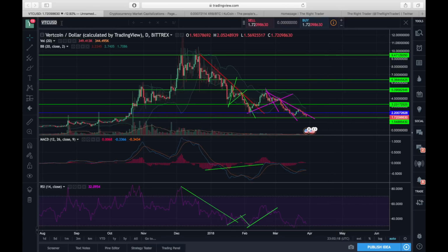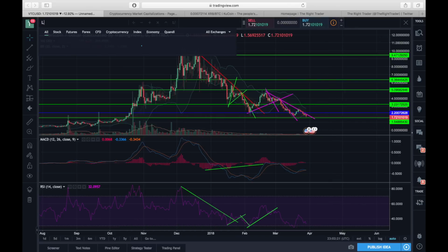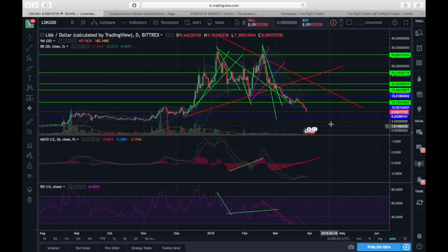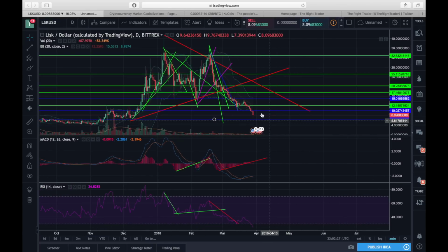So let's go ahead and take a look at Lisk and see if it's crumbling below its support level as well here. So looks like it did take a massive hit. We're now going right back to $8. That's exactly what I've been saying in my past daily crypto updates. All the indicators just turned bearish. We got bearish crossovers on all three of them.